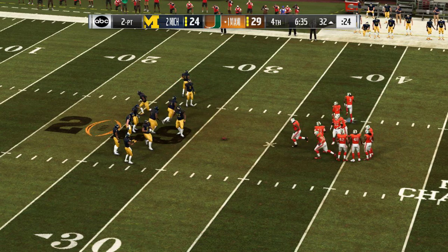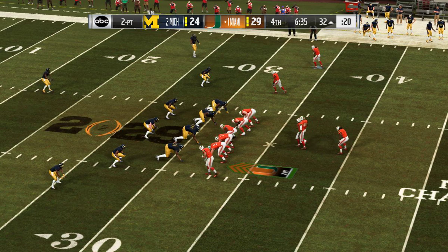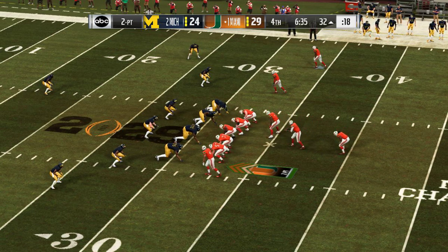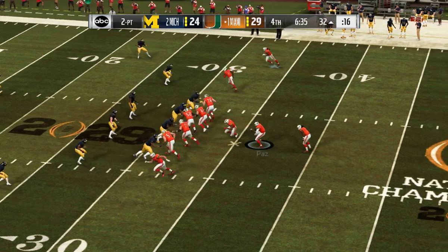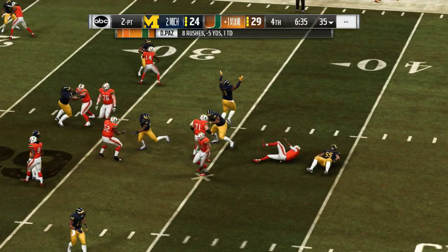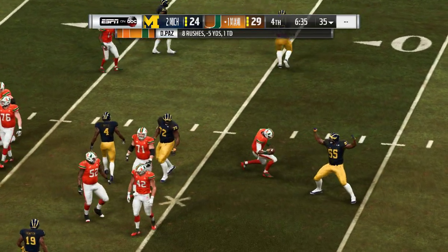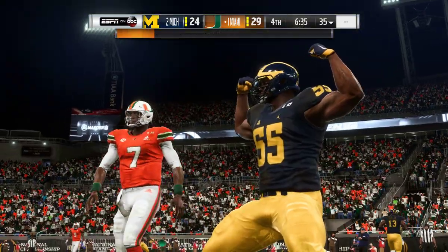So now a big play here as the Dolphins will go for the 2. Here we go now. Green 30. They'll try and run for it. Option left. And that play went nowhere. Losing yardage. It'll be back at the 36.